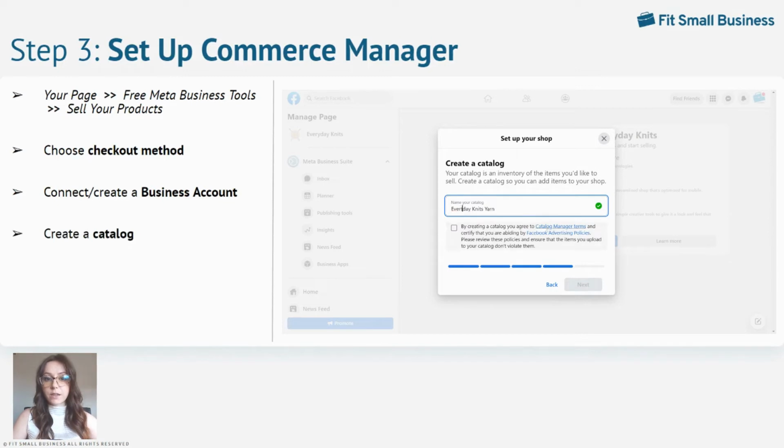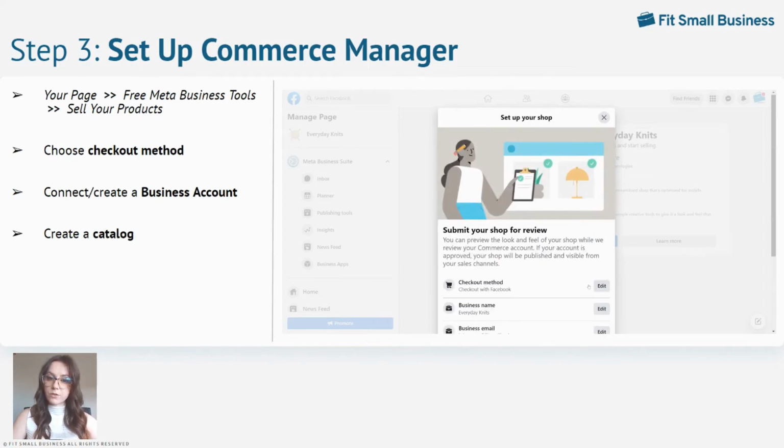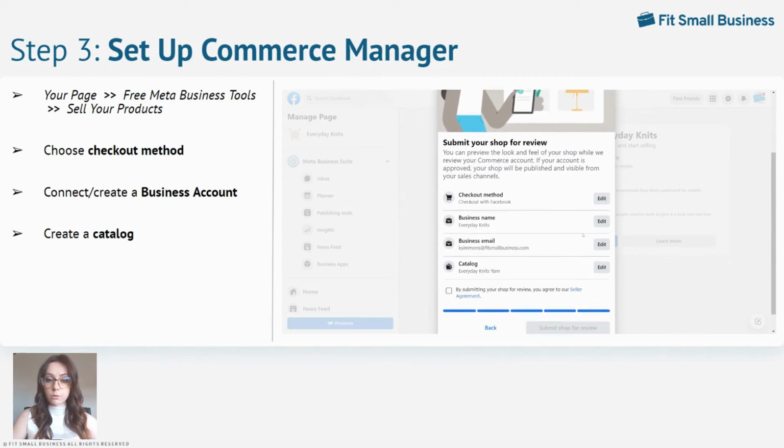If you already have any existing inventory catalogs, they will show up here, but otherwise you can just click Create a new catalog, then enter a name for it, and check the box if you agree to Facebook's terms, then click Next. Once all of this info is entered, you'll get a quick overview of your work, and you'll be prompted to submit your shop for review.